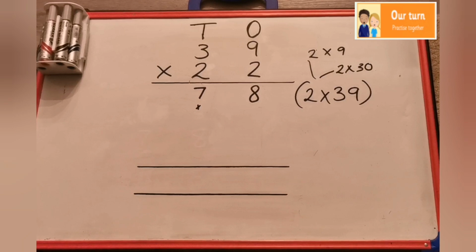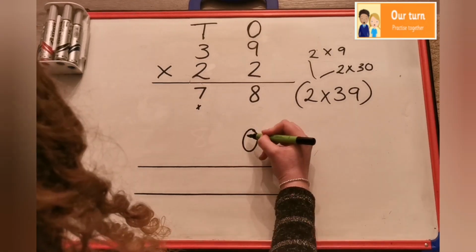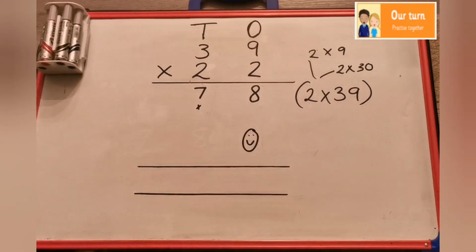Okay, next step. Now, there's something I need to remember before I can start my working out. What is it, Year 5? That's right, my place value holder. It's going to be really important to remember this. I'm going to put my smiley face inside there too. Okay, now I can start.